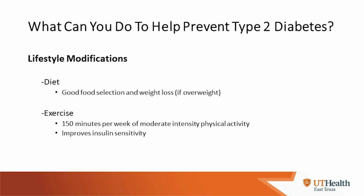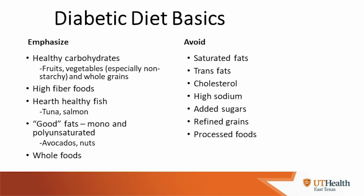Okay, and then in regards to diet, these are just going to be some basics. So things you want to really try to emphasize: you don't want to avoid carbs altogether. Your body needs carbs. Like I said, that's what it uses for fuel. But you want to choose healthy carbohydrates. So try to get them from things like fruits and vegetables, especially non-starchy vegetables, and then whole grains. It's also important to eat high fiber foods. And you want to get heart-healthy fish, tuna, salmon. And as far as fats go, you want good fats, which are the monounsaturated and polyunsaturated fats. You can find those in things like avocados and nuts.